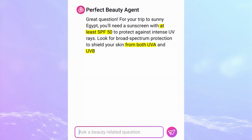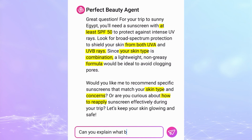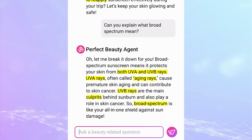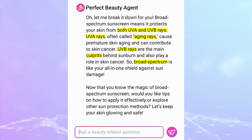So once it gives me the answer, it's also talking about very detailed information and giving me terminology like UVA, UVB, broad spectrum, and I'm quite curious. So I want to know what broad spectrum means. And it's giving me a definition, whatever I need in order to understand what I'm actually buying and what it means. Even if it's out of curiosity or if it will help me make a more informed purchase, I think it's wonderful.